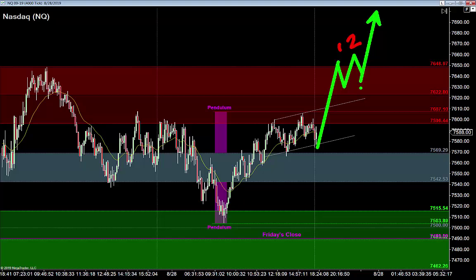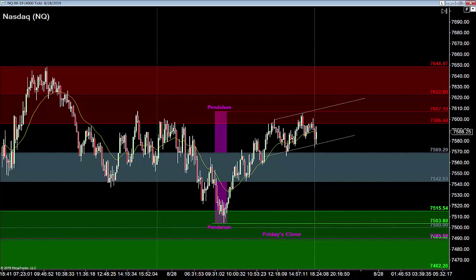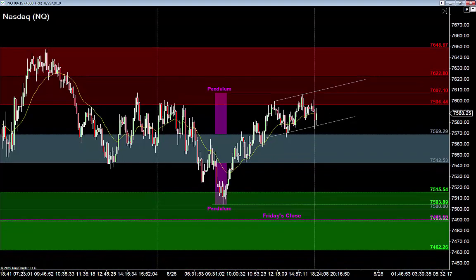Again, it's got to be really, really strong. Got to be a real strong move higher here. That way you can count on that fear of missing out propelling the market going higher here. All right, guys? So great stuff here on the Nasdaq. We're kind of waiting right now to see what we get here on the NQ.